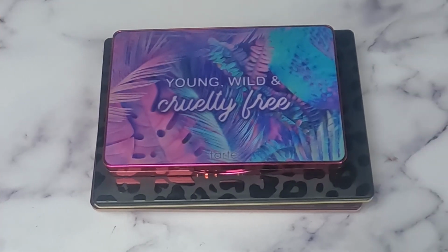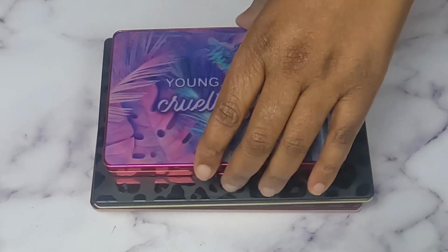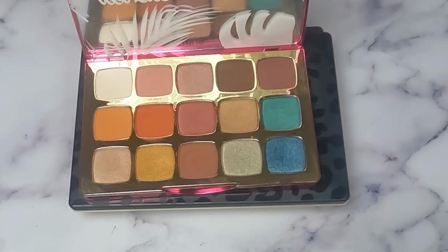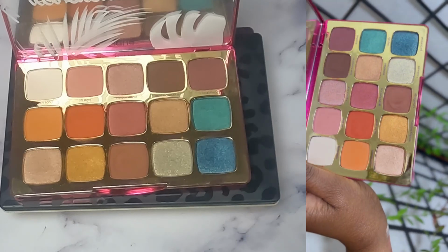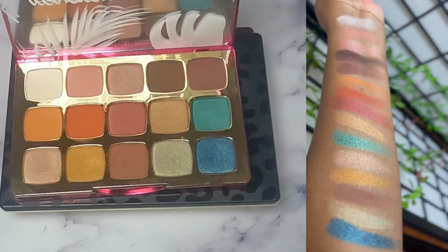Next up, I have 3 palettes from Tarte. This first one, this is the oldest one I have. This is the Tarte Unleashed. As I said, this is the oldest palette I have. It still performs well. I really like it. I brought it out because it's the new Tarte palette that came out, and I just wanted to compare them. They are all compatible, and they all perform very well.